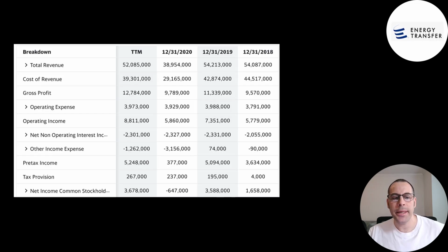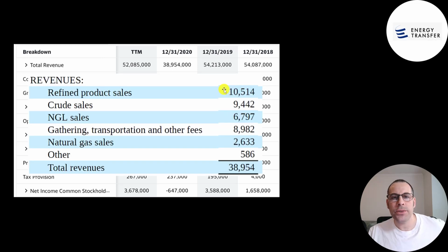This is the company's income statement. The top line is the revenue, the sales. Their largest revenue is $10.5 billion. This is from their Sunoco gas stations. Then they had crude sales of $9.4 billion, NGL, natural gas liquid sales of $6.8 billion, gathering, transportation, and other fees of $8.9 billion, natural gas sales of $2.6 billion, and other for $500 million.